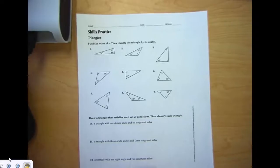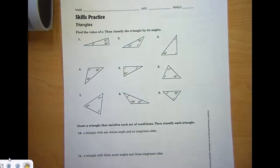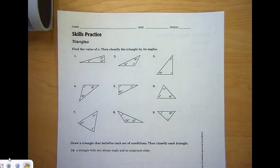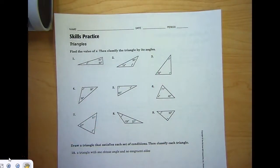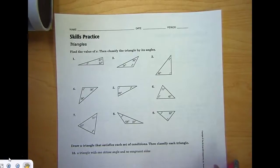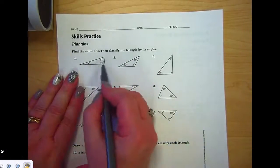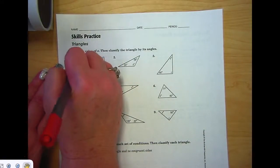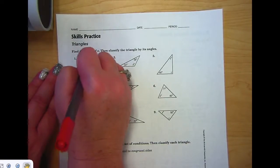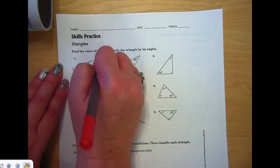Let's look at the skills practice. Put your name at the top. Put your scissors up in your pocket or something. All right, the top. Find the value of x, then classify the triangle by its angles. We might not be able to classify it by its sides because they don't give us the side lengths. Okay, so what did we say these have to add up to? 180. So 81 plus 84 plus x have to equal exactly 180.